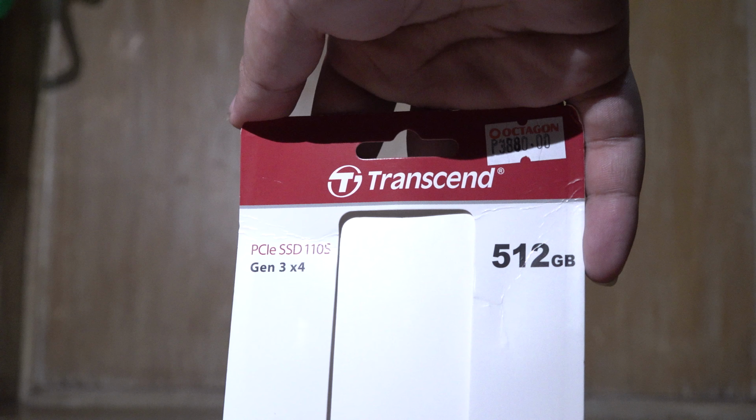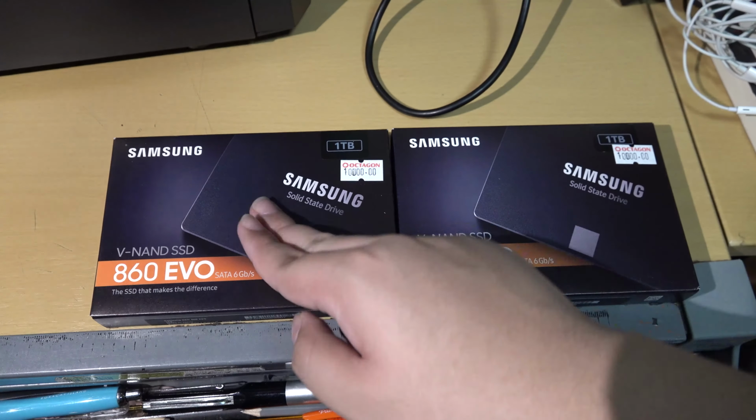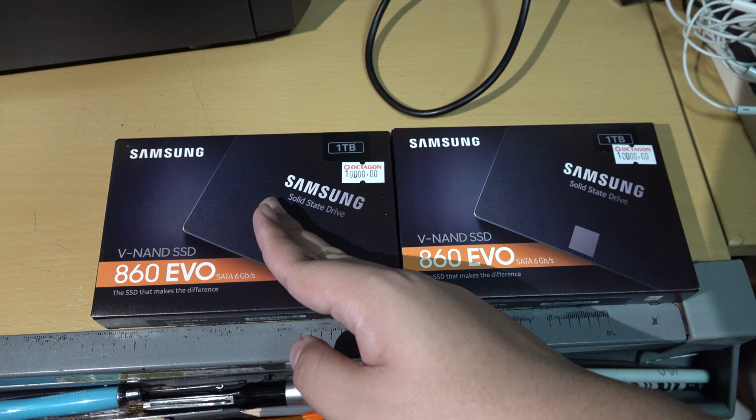Speaking of storage, here's two Samsung 860 EVO SSDs. Both of them are 1TB. One of them will be used for video proxies, previews, and media cache for Premiere and After Effects, while the other one will be used for storing footage, effects, assets, and other files that are being used for my projects.